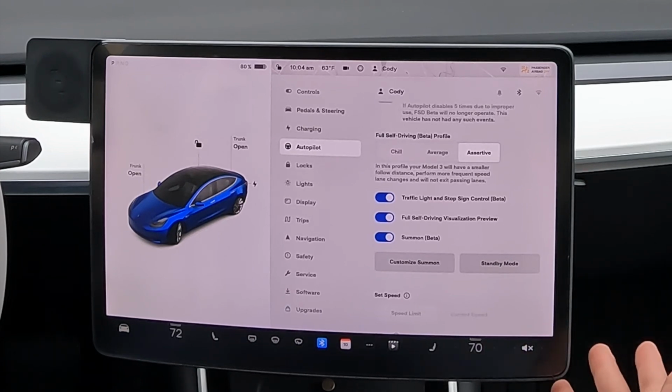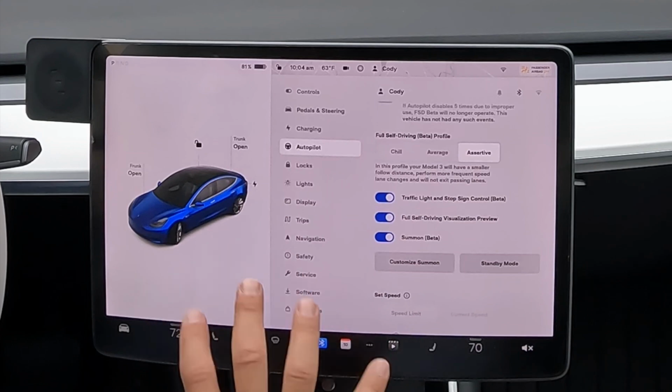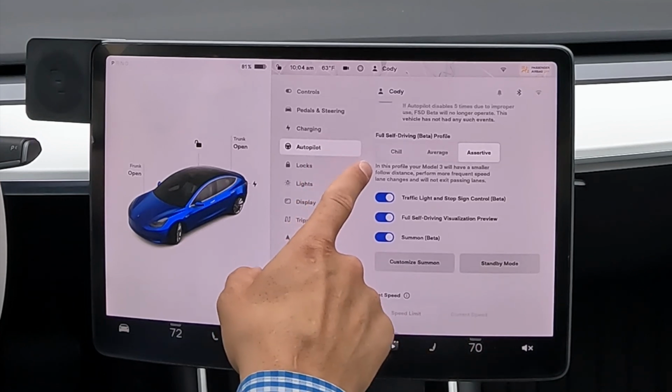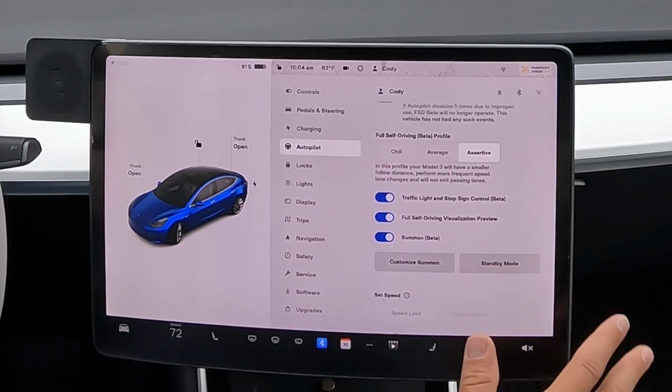It seems like it's doing something wrong, but that happens on assertive because you're telling the car, I want you to make those kind of advances. So if you don't want that, if you don't want to deal with that, certainly chill won't. Average is hit and miss, but mostly not.